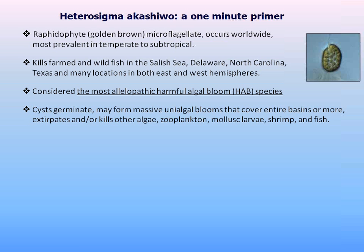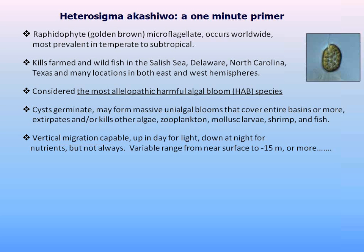Cysts germinate from the benthos. They swim up and they may form massive uni-algal blooms that cover entire basins or more. And when I say uni-algal, my observations are that there's nothing else in the water column. It's all Heterosigma. And you don't see sport fish around either. So it can be a pretty impressive thing to happen. And then you don't really know in our area whether these other organisms are extirpated or killed or both.